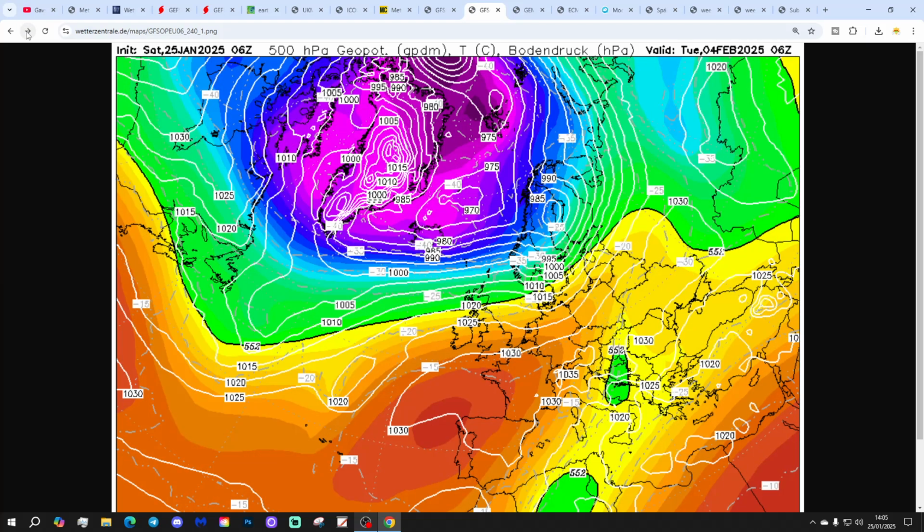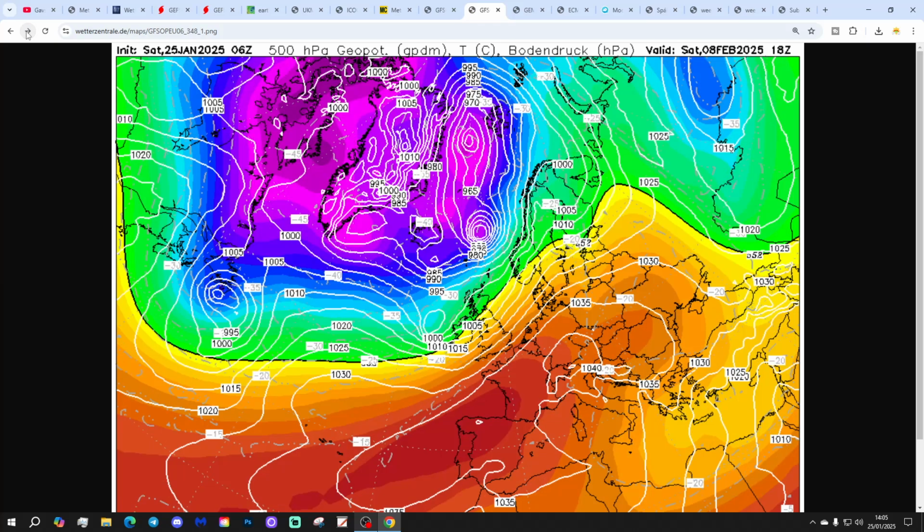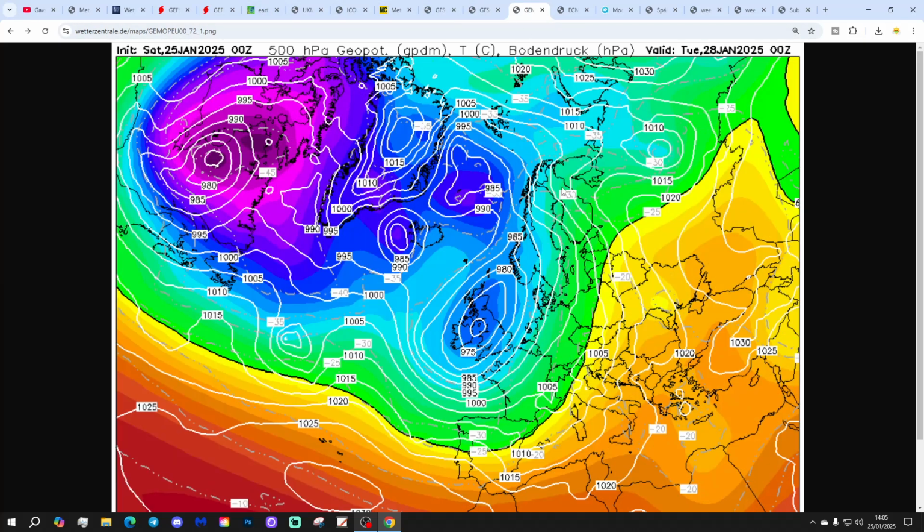By around day 10, we're back into those westerlies, and unlike the midnight run, the 6Z maintains those west-southwesterlies right the way through. No strong build of high pressure there. So the GFS 6Z, as ever, doing something different.